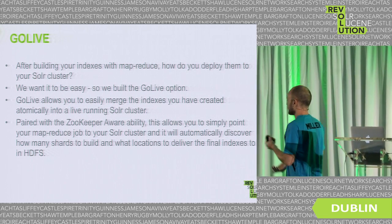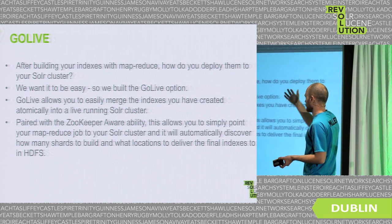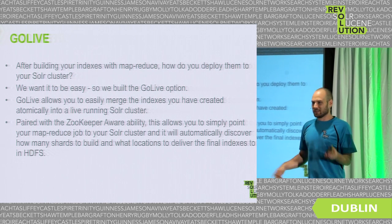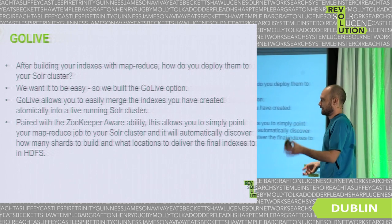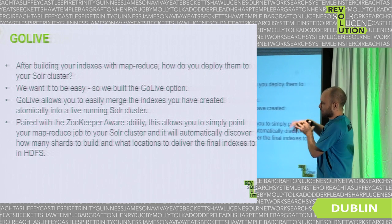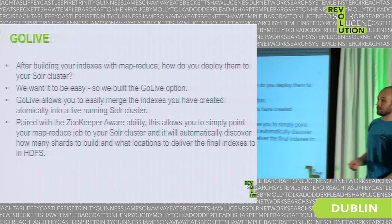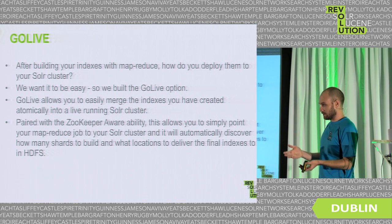And so this whole merge step, where once the indexes are done, you can merge them into a live cluster, is a feature we call Go Live. Basically, in the first iteration we did, once you created your indexes, you had to do all these manual copy steps to get the indexes into the place that you wanted. And then you'd start up your Solr Cloud cluster after setting it up to look for those indexes in the right place. It's not that hard, but it's kind of annoying and has all these manual steps. This Go Live feature basically just lets you say, here's my Zookeeper ensemble address. You figure out everything else to get the index into the cluster.